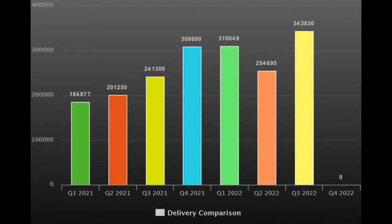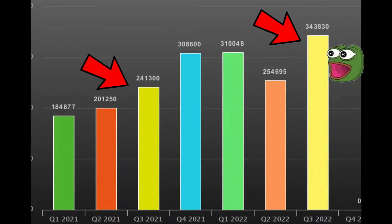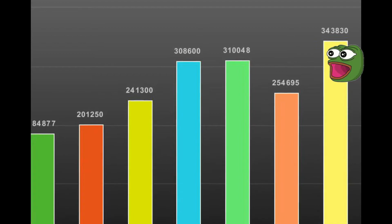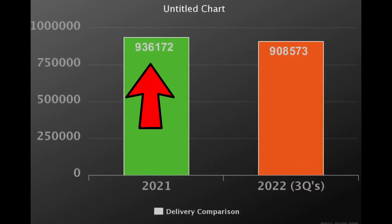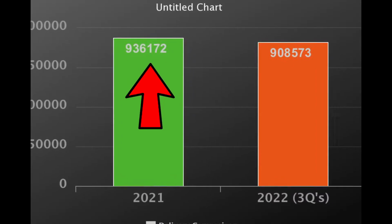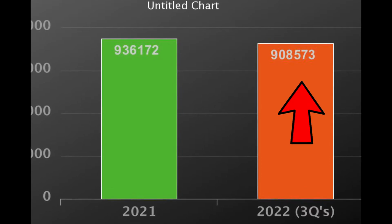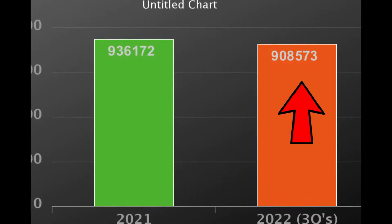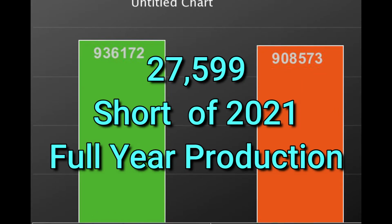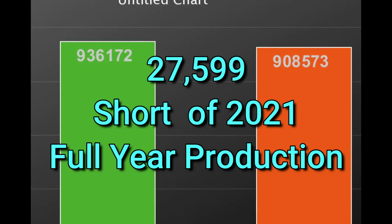So clearly, this quarter is a record quarter for deliveries. Comparing with Q3 last year, they have delivered over 100,000 cars more this year. Looking at the yearly total deliveries from 2021, Tesla delivered 936,172 cars, and in 2022 so far, they've delivered 908,573, which is 27,599 cars short of the whole production of 2021.